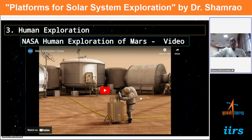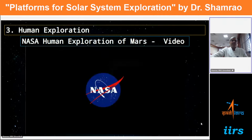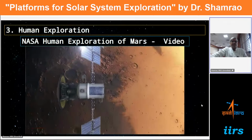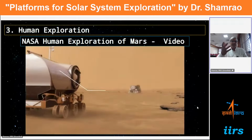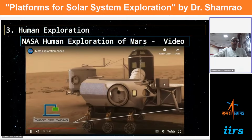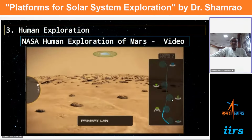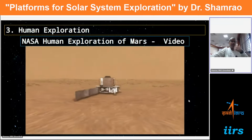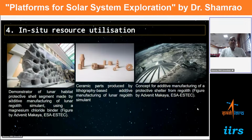And finally we want to have human presence there. Because of paucity of time, I'll just show this particular video of typically what is needed for human exploration of the system. You need a very large cargo system and a lot of ground support. You need a very large landing system, and you need pressurized rovers to carry astronauts and do the experiments. This is a rover which will be ferrying the astronauts to do their experiments and collect the samples, do the experiments in situ, and go from one habitat to the other. And this is the ascent vehicle, which is a launch pad from the surface of the moon. All these things are possible only when you have in situ resource utilization.